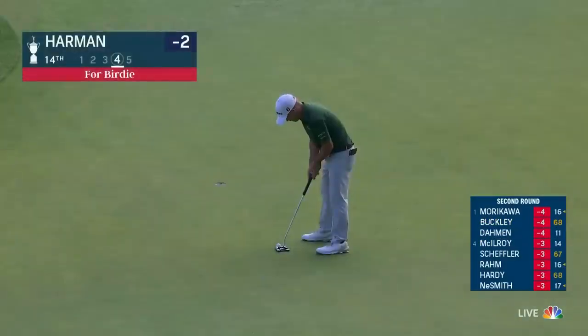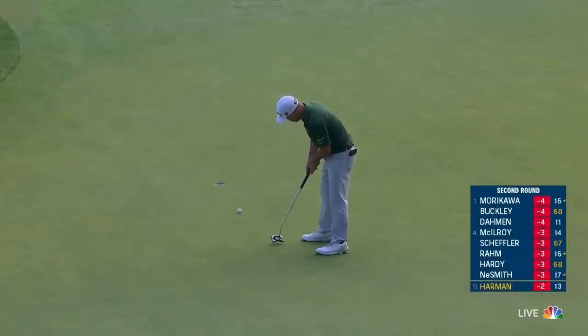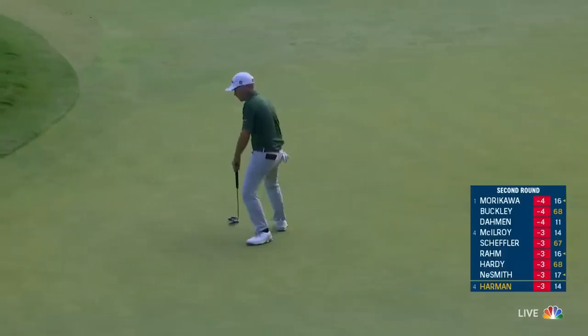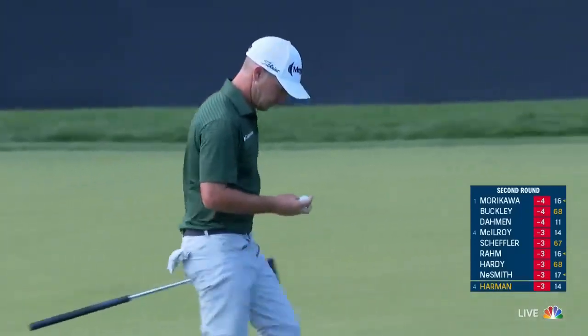And Harman for his birdie. Get within 1. Yep. So solid. So he had that tough hole, the double bogey, but Harman bouncing back.